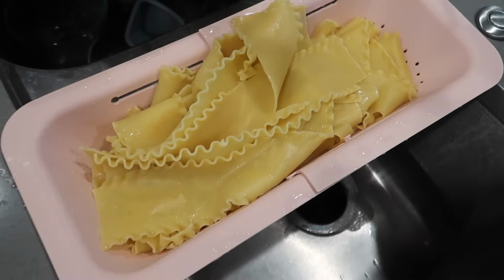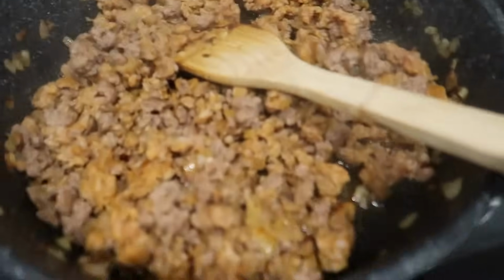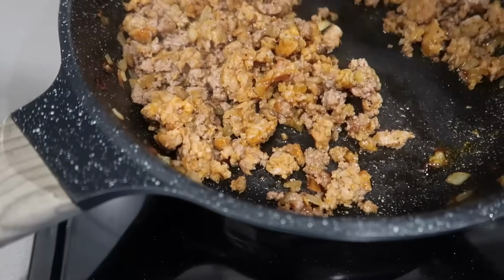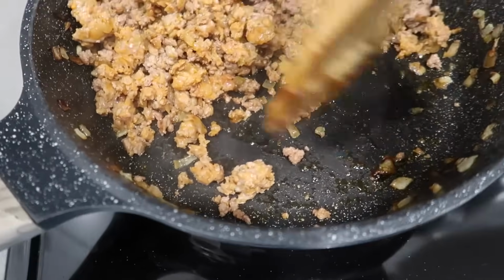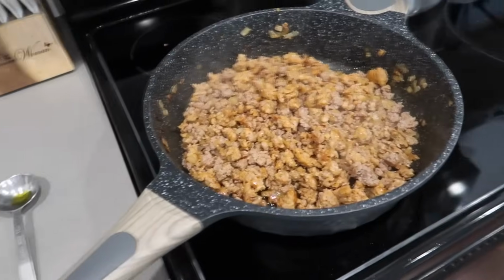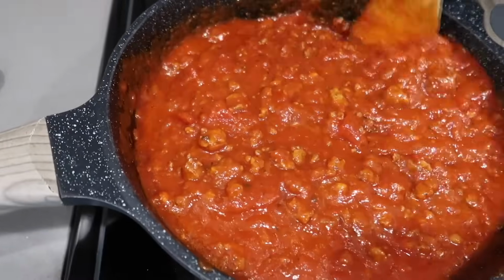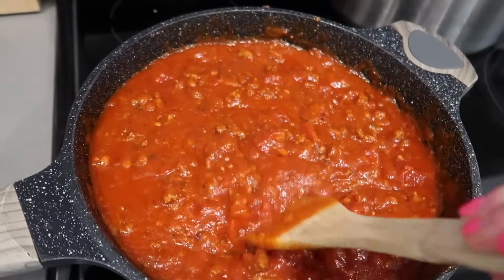Noodles are done. I strained those. Meat is done. So I'm going to take a paper towel and just soak up a little bit of that excess grease in there. All right, now dump both sauce jars in there. Just let that warm up a little bit and then we're going to build the lasagna.